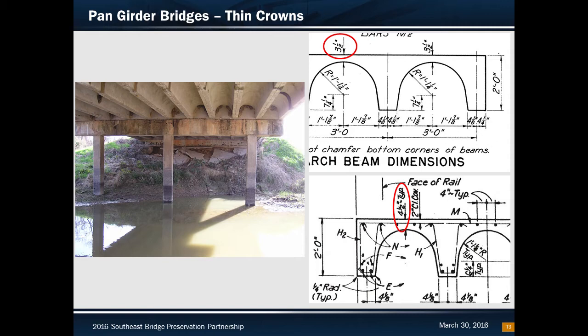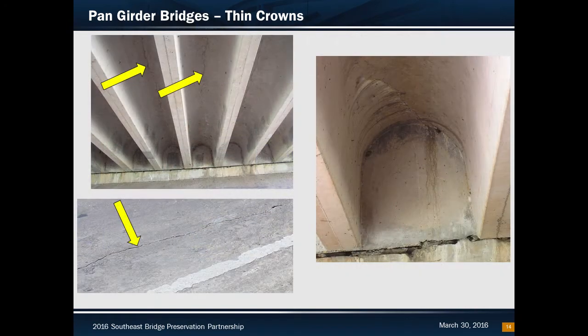The bridge performs well, but when you start putting wheel loads from trucks right over those crowns, then you can imagine 3.5 inches doesn't do real well. And this is the cracks there that you can see on the top left. This is very typical for pan girder bridges, but then you can see them start to worsen, like this one here. You see the efflorescence and some of the corrosion stains coming through there. And then the photo on the bottom left, here's one that has propagated all the way through to the top. This is no good.